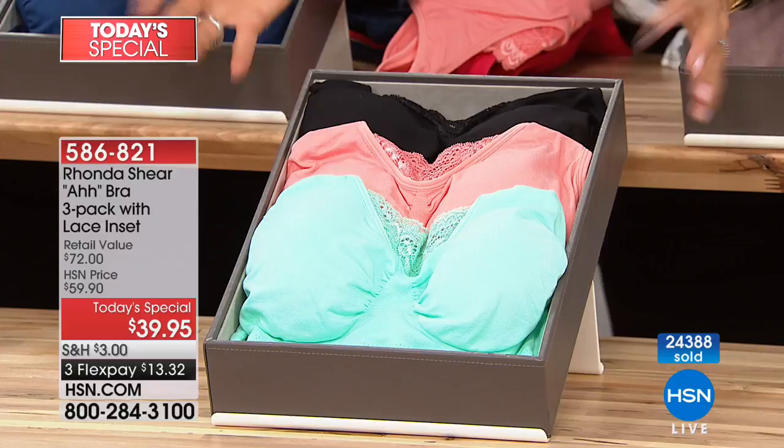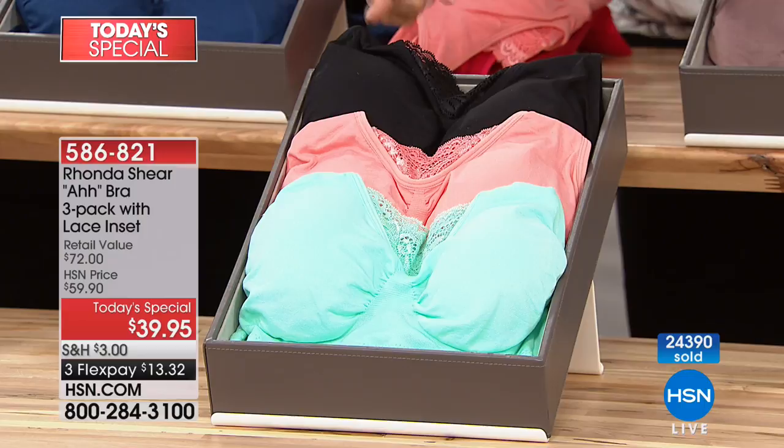Black. Yeah, that's the one with black. You're right. The black, the coral, and the aqua. So, extra small through 3X. Fingers crossed we still have all those sizes.